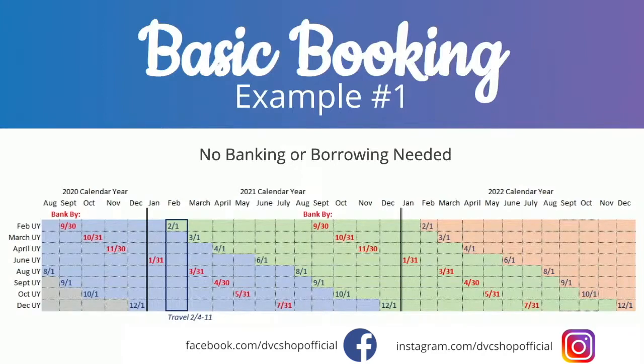So you can see the blue versus the green. All right, so this is where we talked about where use year really comes into play.